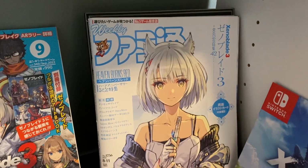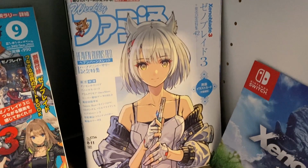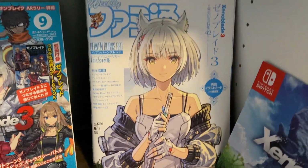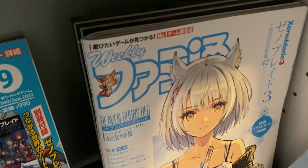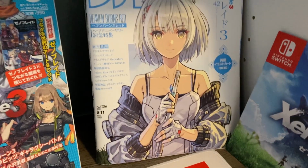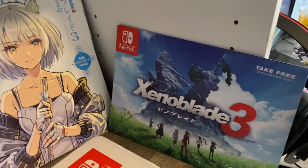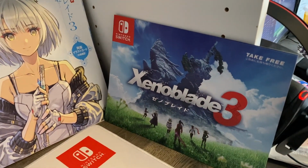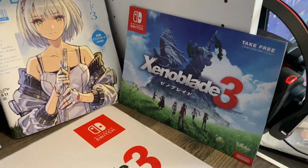Then we have this Famitsu Weekly magazine that actually has a ton of Xenoblade 3 coverage in it, and it features Mio on the front, has a nice little poster on the inside, and it's also an extremely thick magazine with a ton of content. I'm really surprised at just how much is in this weekly magazine. Lastly, here we have this promotional brochure from Japan. Now these were in little kiosks in stores promoting Xenoblade 3 leading up to its release.